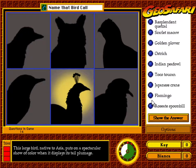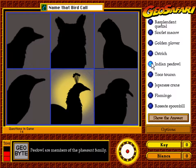This large bird, native to Asia, puts on a spectacular show of color when it displays its tail plumage. That's not it. Try again. All right.